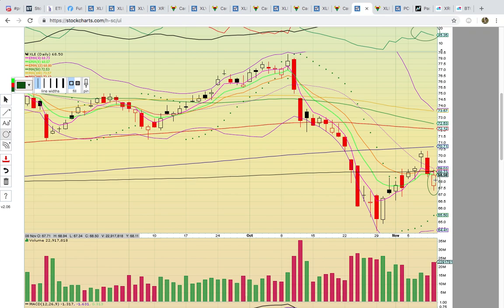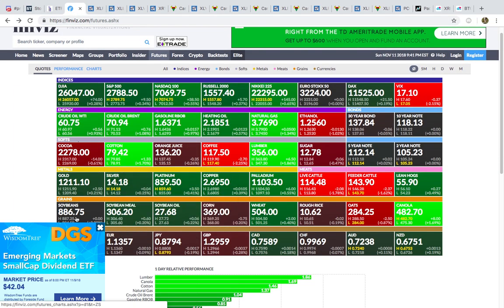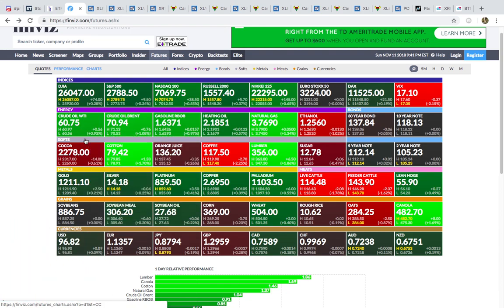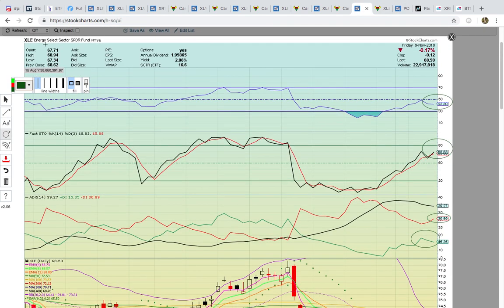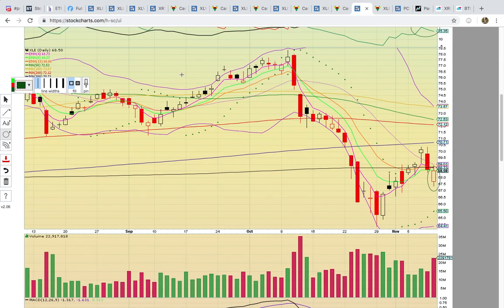And you do have oil with futures trading here. Crude, I believe, is up. It's about up 1% right now, and so we're going to be looking for a possible oil dead cat bounce next week. So if that happens, then the Energy Select Spider XLE should heat up. And keep in mind, these are all options trades. This is all about trading the options.